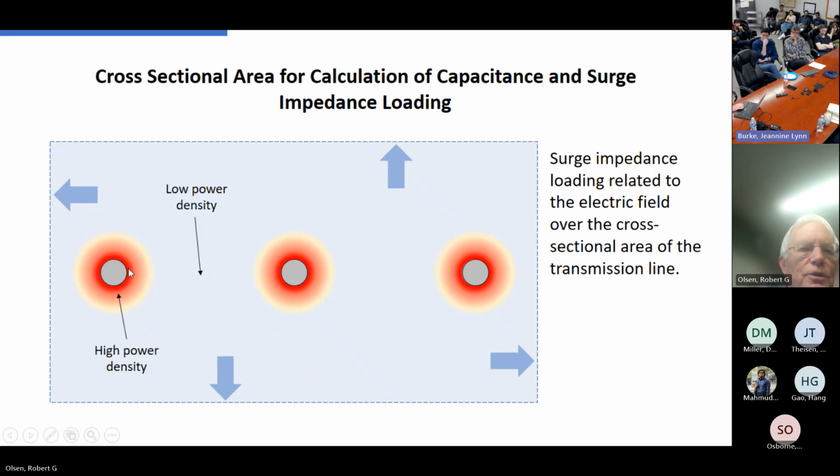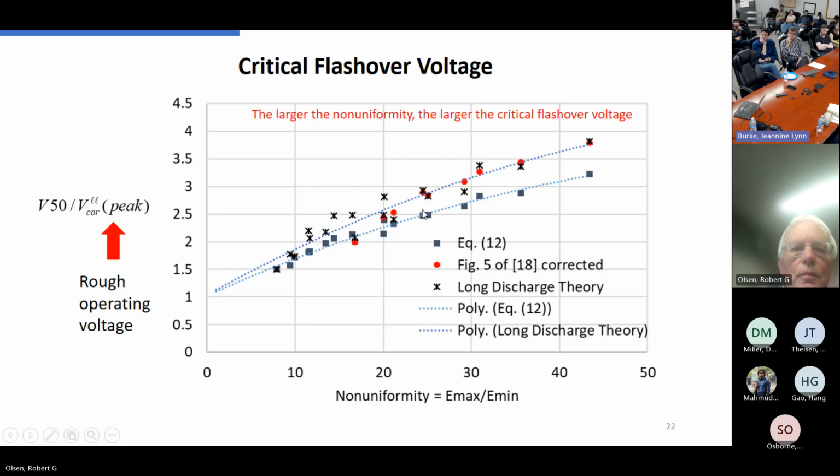You have high fields here, very low power density here, right? Very high power density here. We know that if we want to get more power down this line, you make this redder over here, more red and less blue. But we know that there's a problem with that, right? We know exactly what that problem is. And so anyway, this is just the way you look at this thing. So let's think about this a little bit.